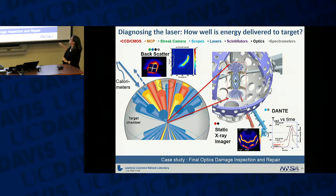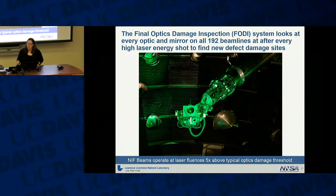And then we also have a spectrometer that is looking up the whole entrance hole, measuring the temperature of the wall as a function of time. So this is how well we're getting the laser into the target.